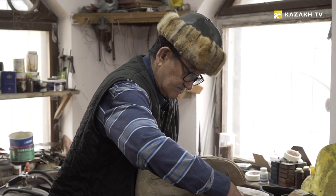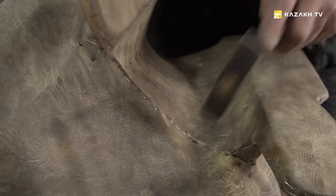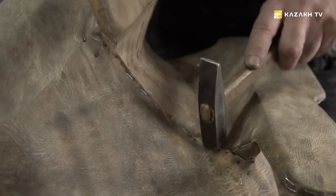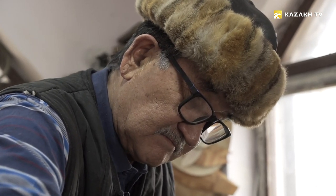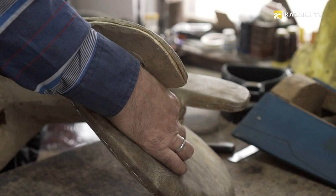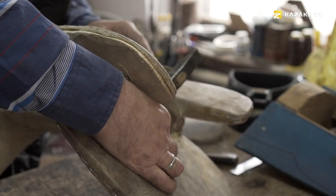The craft of Seken Nurgaliyev is very honorable. It's a rare and a complicated one. Seken is a master at making horse harness. We came by to his workshop to see with our own eyes how the horse harness is made.